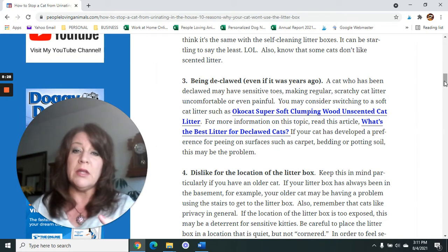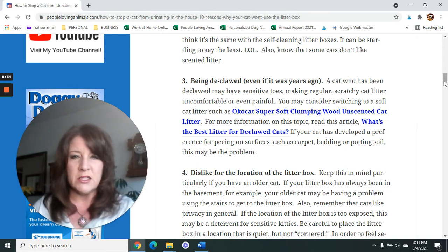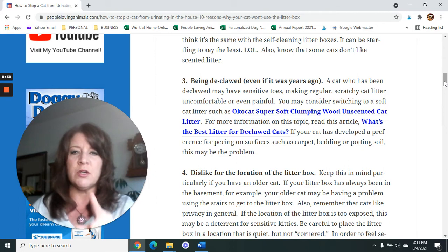Now, I'm going to give you a link for an article called What's the Best Litter for Declawed Cats? I can't remember if it's from the ASPCA or if it's from PetMD, but I researched it a bit and I'm giving you the article. So if you do have a cat that's declawed and you think this might be the issue, you can get some more information on that topic in that article.